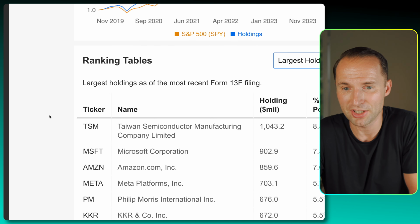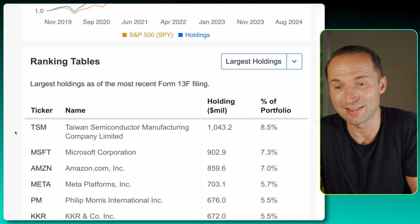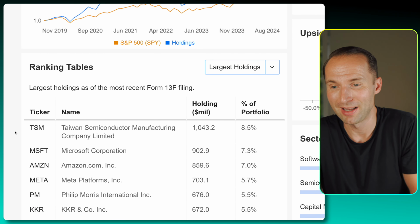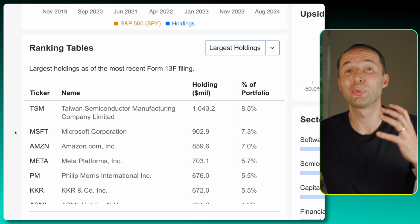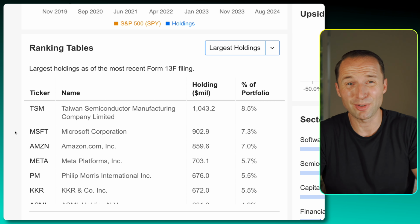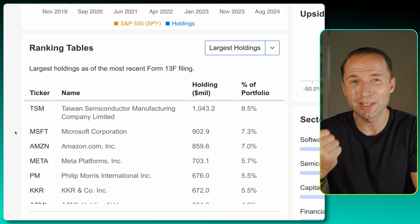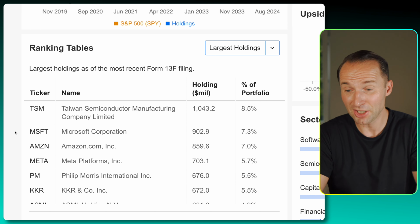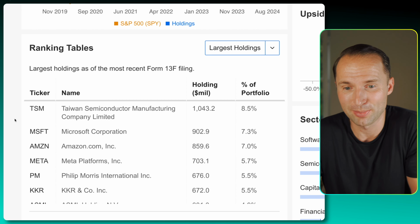And let's see what he's actually investing in. And right away, we can see, of course, Taiwan Semiconductor Manufacturing Company, TSM, makes up 8.5% of his portfolio. And of course, we know that's a real important company. They make around, I believe, 60 to 70% of all the chips in global circulation. So really crucial, really powerful company that literally all other companies rely on to get their chips from. So I think that was a really smart investment.